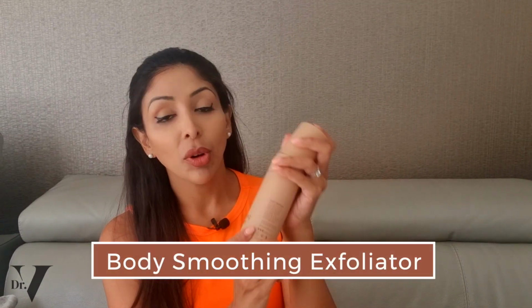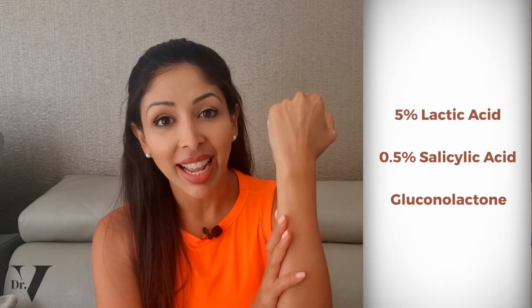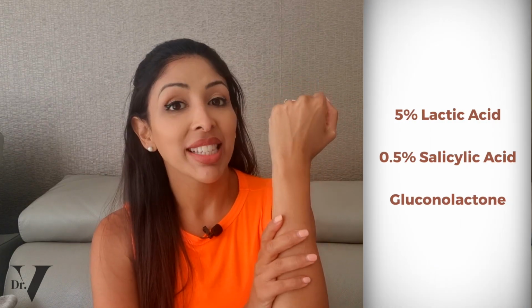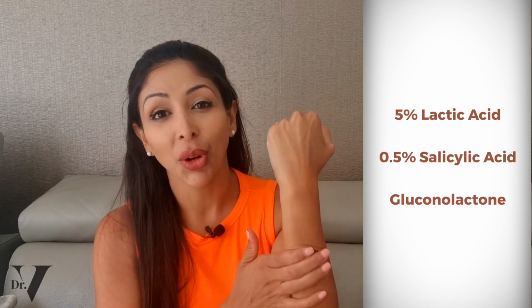So let's start off with the first one. So this is the body smoothing exfoliator. Let me show you what it looks like. A beautiful cream texture, which makes it really easy to rub onto the whole body. Now this is your AHA, BHA, PHA chemical exfoliator. So it's got a 5% lactic acid, it's got 0.5% salicylic acid, plus it's got your PHA, so gluconolactone.